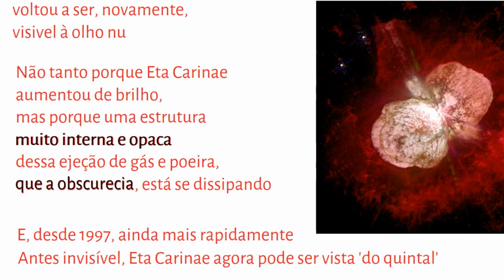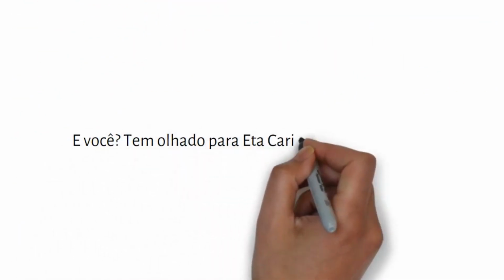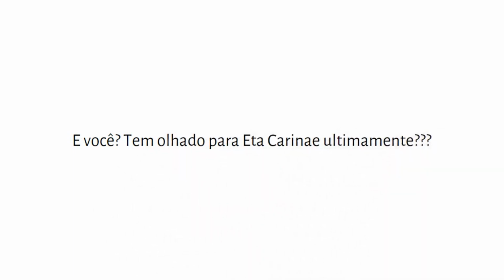Will Eta Carinae ever show itself in its fullness? Will it explode again? And what about you? Will you miss the chance to look at Eta Carinae this night?